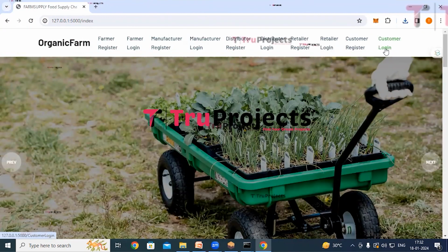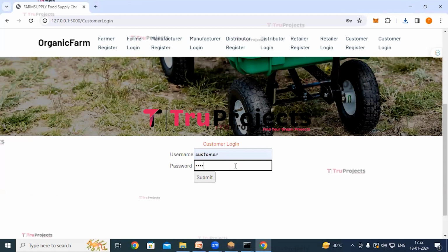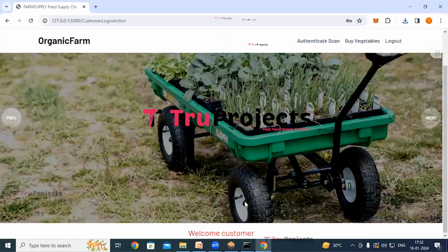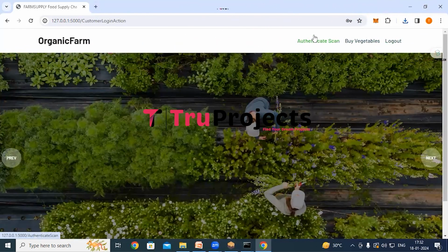Click on customer login link. Give the credentials, username and password of customer and click on submit button. So we have logged in as customer. So here we can see authenticate scan, buy vegetables and logout links. Click on authenticate scan link.